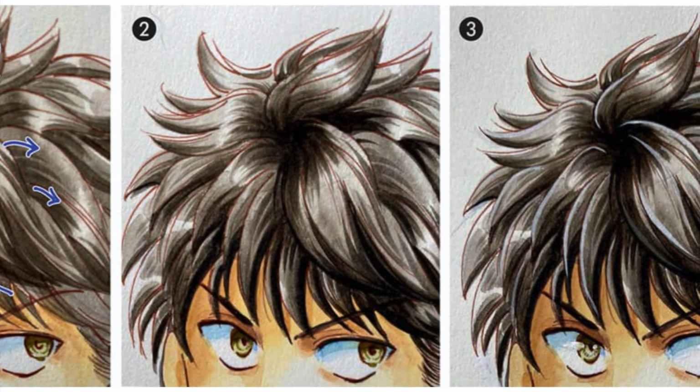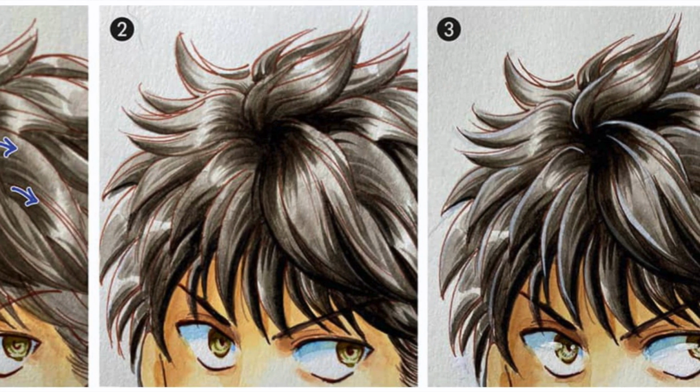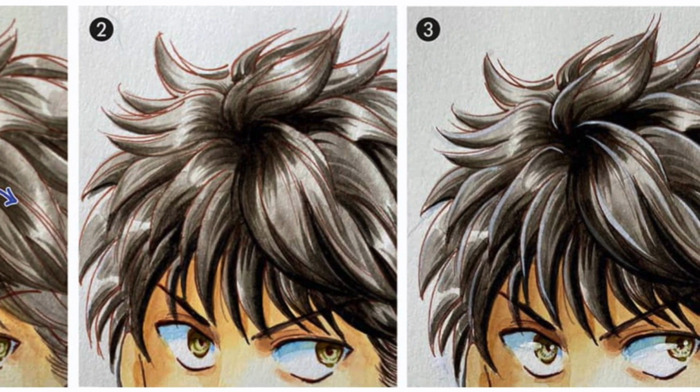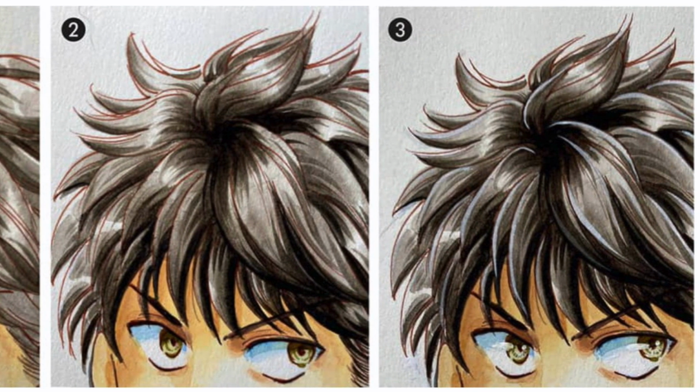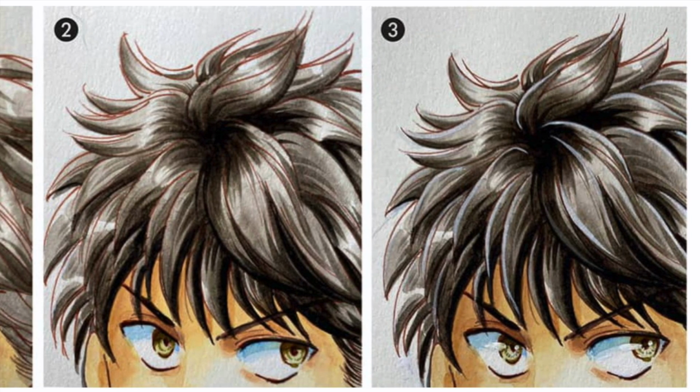Add highlights on the hair. Add some lines only in the direction where the light shines on top. Imagine the lines clearly by drawing imaginary strokes before adding the highlights with white because you can't undo them.